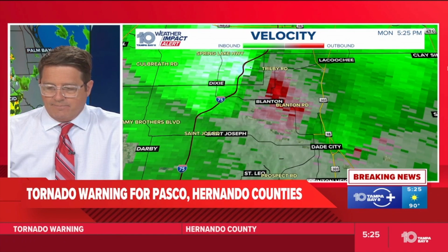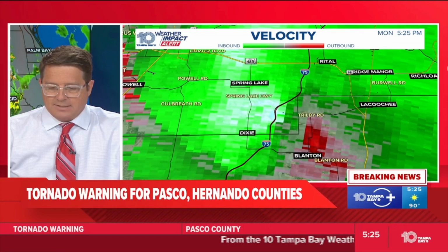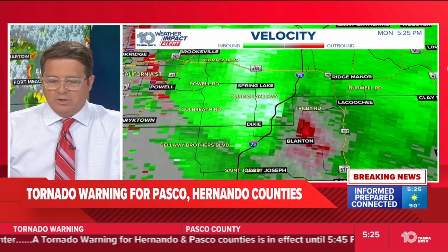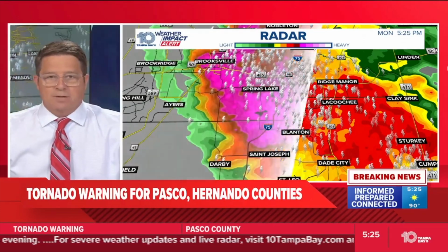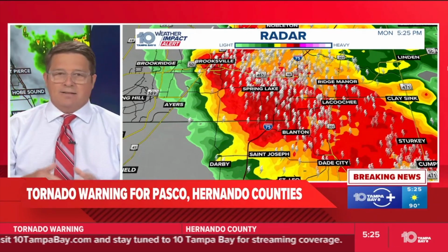If I'm in Spring Lake, am I clear? Spring Lake is in the clear now. Yes, just barely, but you'll notice it. If you're in Spring Lake, you've noticed the winds come down a little bit. You're in the clear for the tornado. You are not in the clear for lightning, for hail, for winds of 55, almost 60 miles per hour. Those are the straight line winds you were talking about, that you get inside thunderstorms like that.